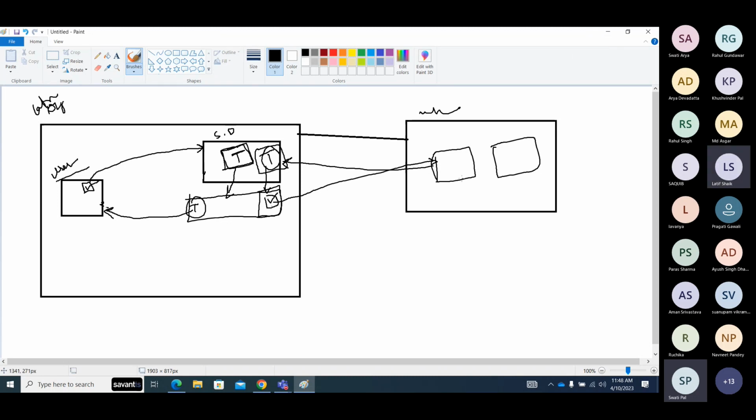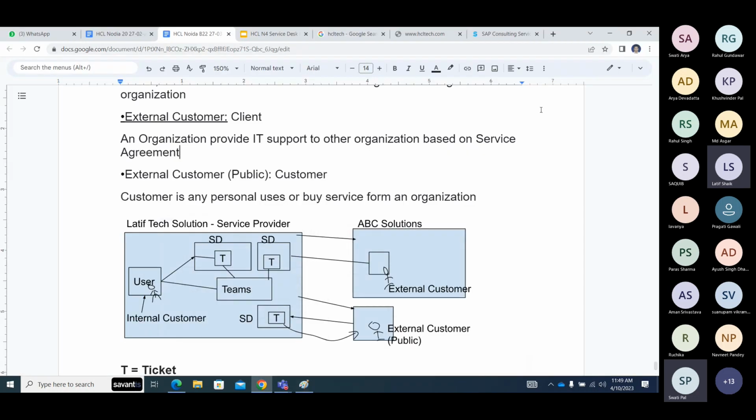Okay. But this time the customer or user or client is not inside my organization, but from another organization. So the organization to which we are providing a service or support, we call it an external organization or a client organization. So external customers are clients. An IT organization provides IT support to the other organization based on service agreements.